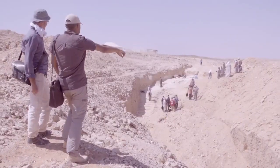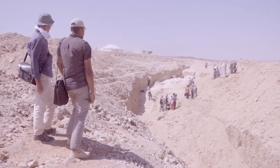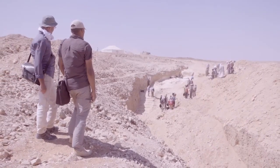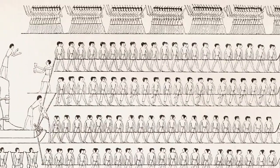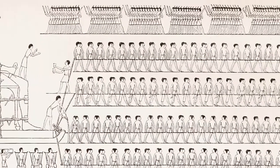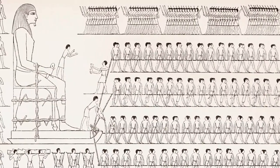What Yanis Gourdon's team has begun to find on the site could revolutionize our understanding of the major pharaonic construction sites, particularly that of the Khufu Pyramid. Because here we know that they extracted and hauled a huge alabaster block to make a 58-ton statue for a pharaoh.